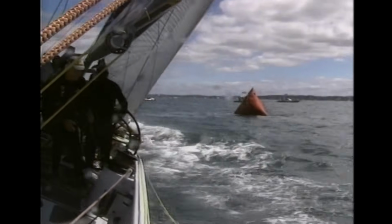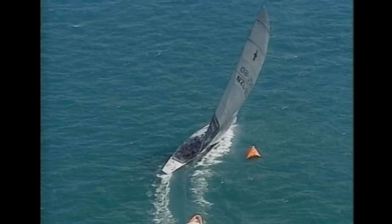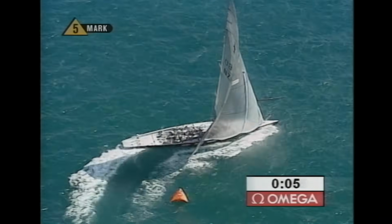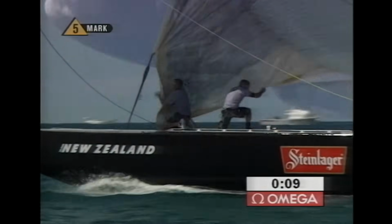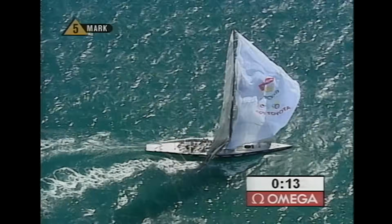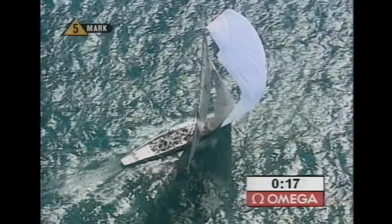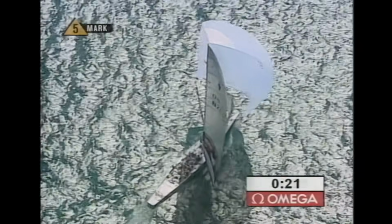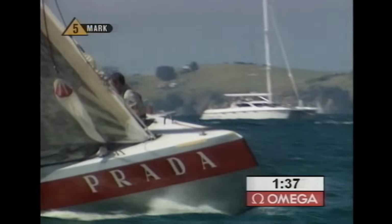Coming to Mark 5, the last in race 3, going into the last leg. Under spinnaker, it's an asymmetric spinnaker going up, and that's in 15 knots true. Have they got any spinnakers? Oh, it is a spinnaker. Excuse me, I'm getting it wrong every time here, as they're getting ready for the hoist.